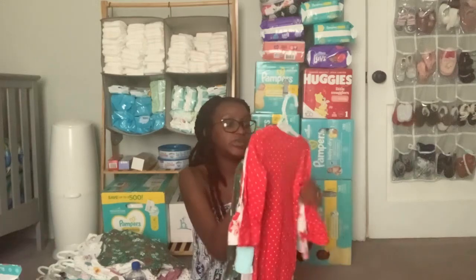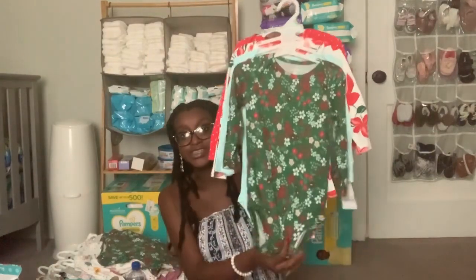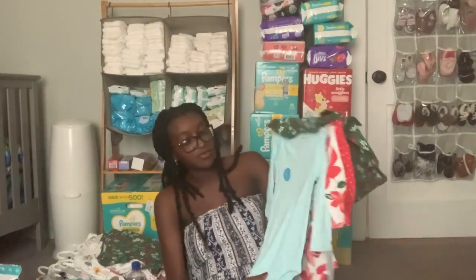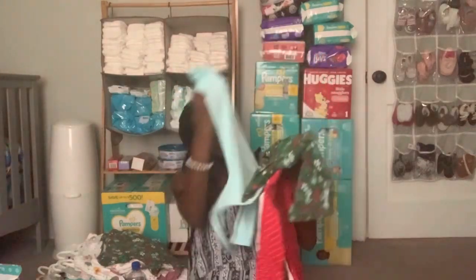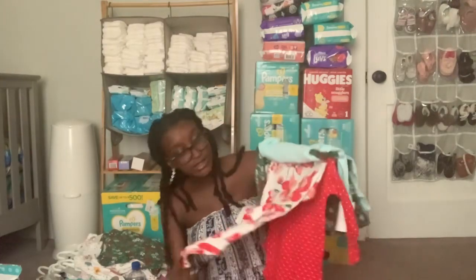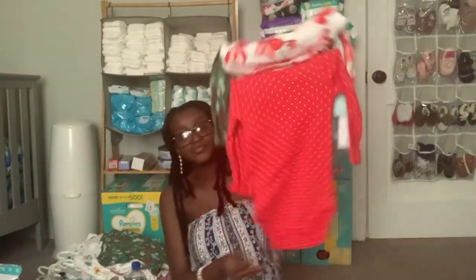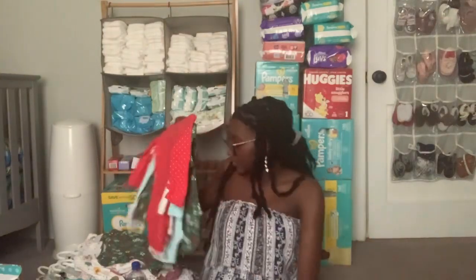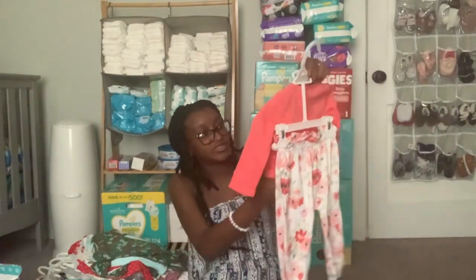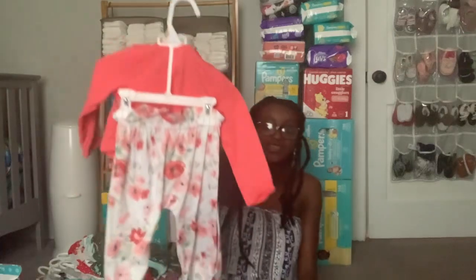This is a four-piece onesie set, bodysuit set. And this one's literally the exact same as the other one I just showed you. We got this blue one. And this one with flowers on it reminded me of spring. And then this red polka dotted one. 18 months. And then the last thing we have is this 12 month. It's got a little sweater top and the bottoms on the back. Cute.